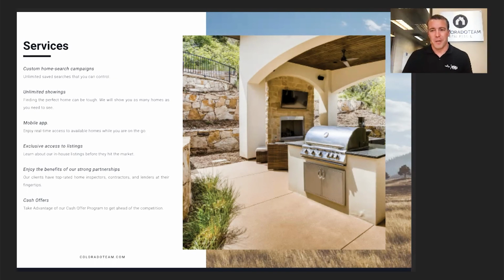We also offer unlimited showings. I said that most buyers look at 11 homes. We've had people look for up to 2 years. They've looked at close to 100 homes. We've had people fly in, look at one house that day, and buy that house. So whatever fits you and fits your home search schedule, that's what we're going to do for you.